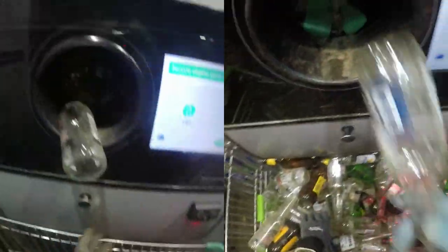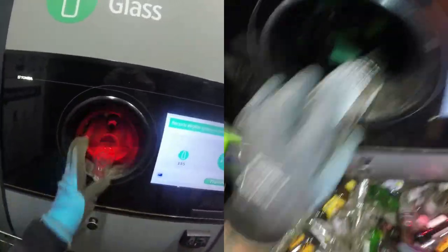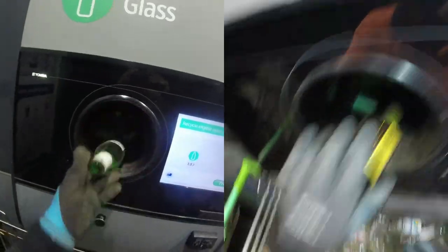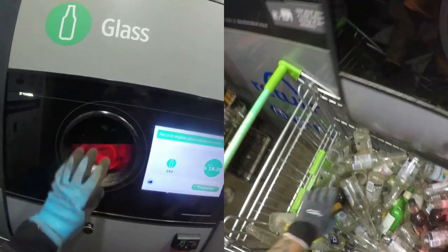Rubbed off. Paper ones, send them in the plastic label, so it stays on. So it's seen on the top of the bin.